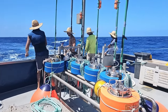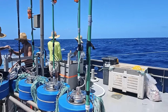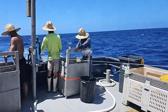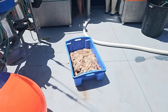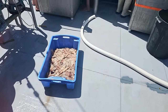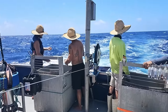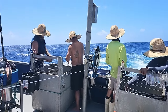Yes, it's just a standard surface set. Hooks are 10 seconds apart. Squid for bait. The boys have got their hunting and fishing straw hats on. Keep the sun off.